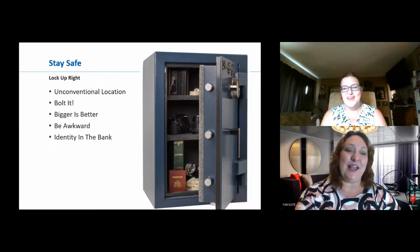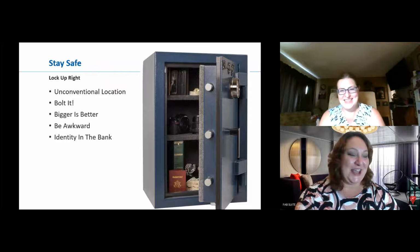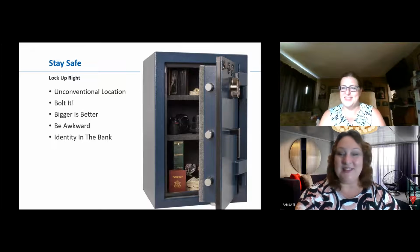So yeah, I like the Monster Under the Bed. That one's a good one. I'll have to look into that one. It's made in Long Beach.